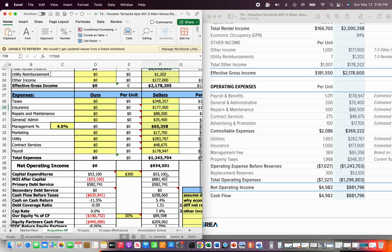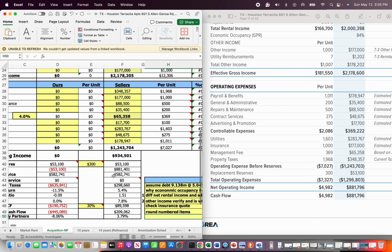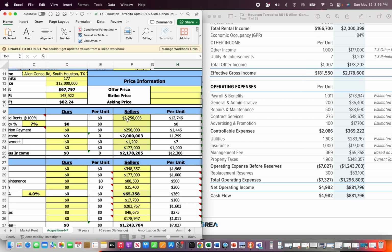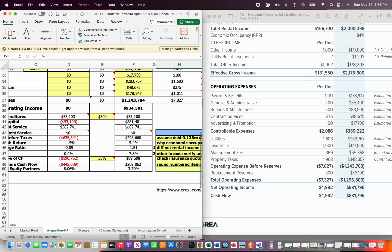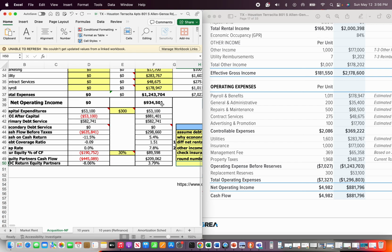And again, it's making me concerned that all these numbers are kind of round numbers. So check insurance quote. Round numbered items. I'll just put that there. I don't know what that means for later. All right, but as we go, we got the seller's information in there. So what are we looking at here? This is again a $12 million purchase price. We don't know, but we got an NOI of 934.